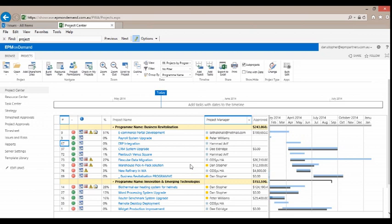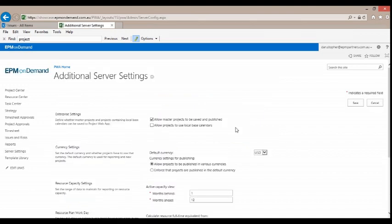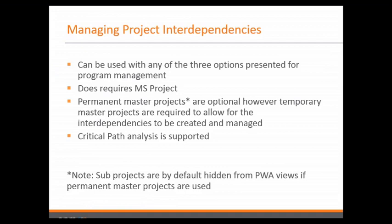And that then brings me to a second related point. Some organizations specifically don't want that behavior to happen, and as a consequence, we are able in the service settings to define what behavior is allowed. So you can see here I've gone into the service settings and the enterprise settings, and it's this option here that defines whether master projects can be saved and published. So if that was unticked, then the only option available to you when it came to creating interdependencies would be to use a temporary master project. So you would still use the method that I showed by creating a new window, adding the projects to that window, creating the dependencies, and then when you closed out of that window, you wouldn't save the changes to the shell, but you would save the changes to each of the individual project/program entities.